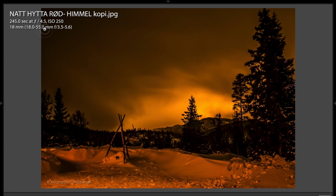And whenever you have a very, very, very long exposure on some cameras, it will shift the colors towards red a little bit. So that's what happened here. But it's a pretty cool effect. I think I like it. It may not be your cup of tea, what you like to see, but it's pretty neat, pretty cool.